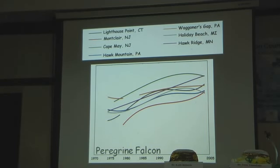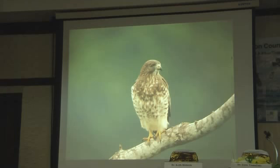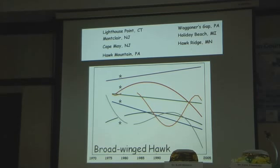Now you do run into problems when birds have a tendency to flock on migration. You get great variability in trends among sites. So these are broad-winged hawks right here. This is what the bird looks like when it's taking a break on its migration journey. And unfortunately, this is like spaghetti right here. This is what the correlations look like, and all those asterisks mean those are actually significant changes at those different sites. They're just in all different directions.